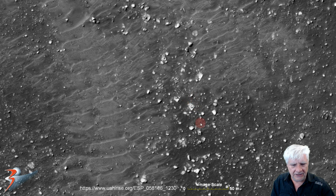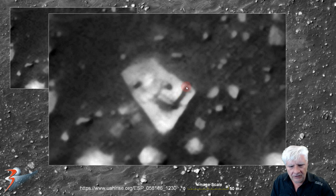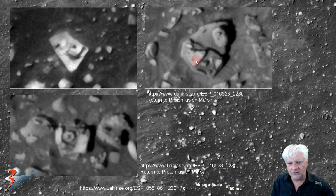More smaller objects on top of larger base structures. This piece over here is about 12 meters across, and on top of it we've got that little rectangular feature there. It's got a hole in it, got another little hole on the side here, parallel lines, check that out, right angles there, very geometric. And there's other examples. This is from Return to Reconnaissance on Mars, showing more smaller structures on a larger base.